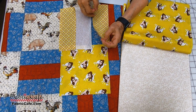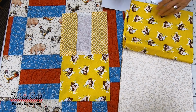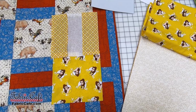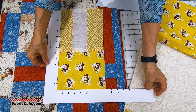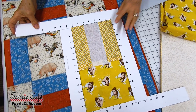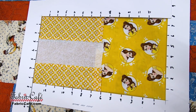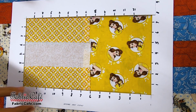Here are my other 2. Okay, so that gives you an idea of how those work out. Let me crop that so we can have the farm friends go away, and we'll be able to see this a little bit better. So that'll be really cute. Some little girl's going to be real excited about getting that.